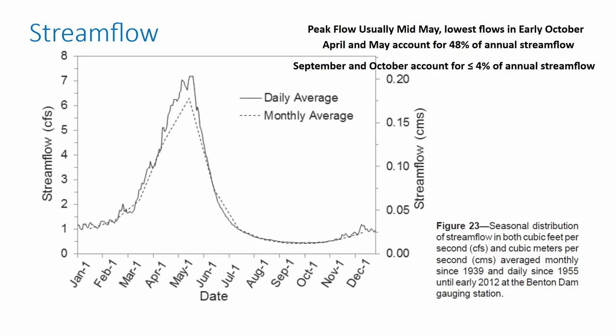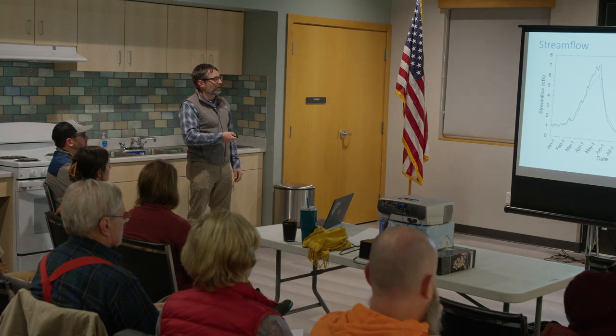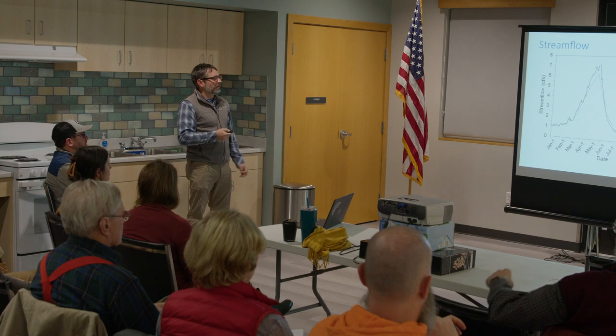This is the average hydrograph for that site. The months are across the bottom, and stream flow in cubic feet per second is on this vertical axis. This is very typical of what our streams look like in the mountain country. Snow accumulates starting here in October, November, and then starts to melt, which responds in a spring runoff event as the snow melts. So very typical.